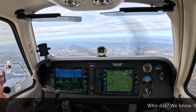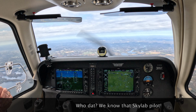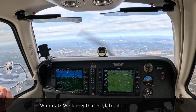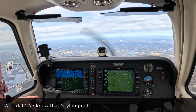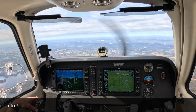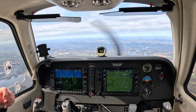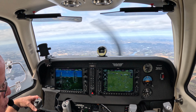Good afternoon, Greensboro approach, Skylab 65, 14.6, descending 13. We have the weather and expect a visual at Burlington. Skylab 65, Greensboro approach, altimeter 3031, descend and maintain 7,000. 7,000, Skylab 65, 3031. Scott, how you doing? Good.